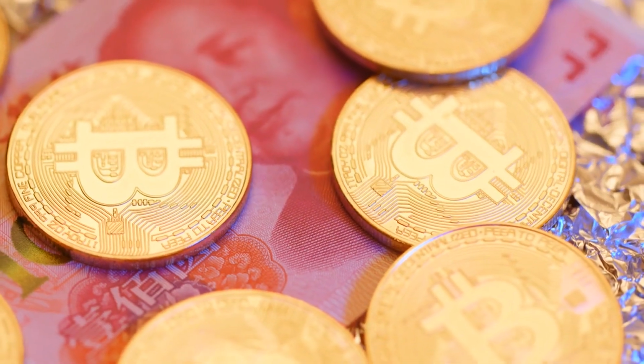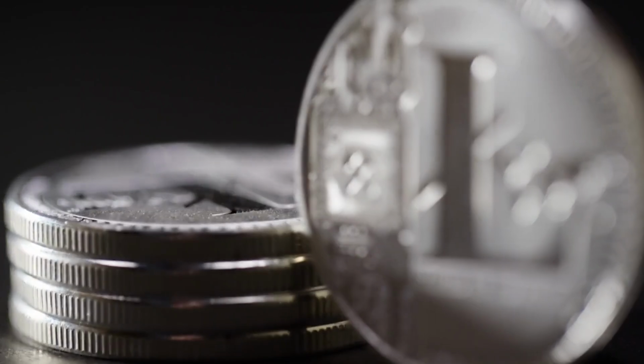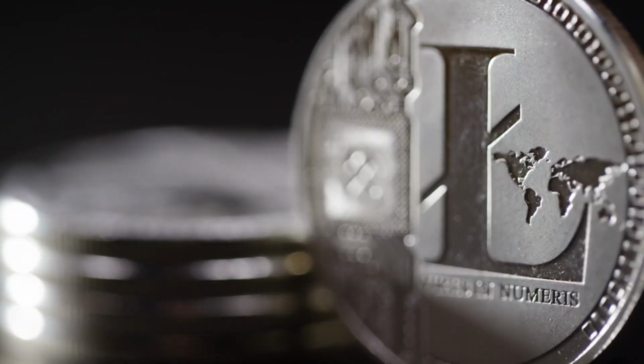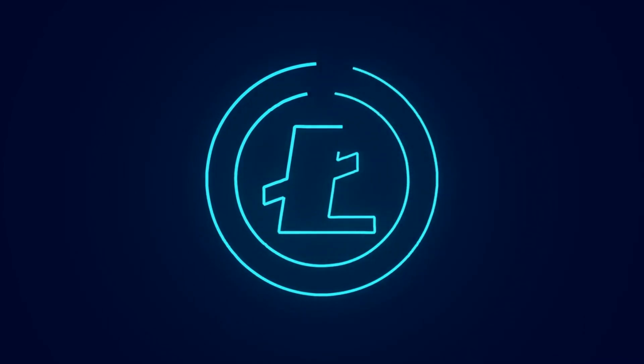While Bitcoin is the most well-known, it's not the only cryptocurrency out there. Ethereum, Litecoin, and hundreds of other coins offer different features and uses. Ethereum, for example, powers decentralized applications, while Litecoin is known for faster transaction speeds.